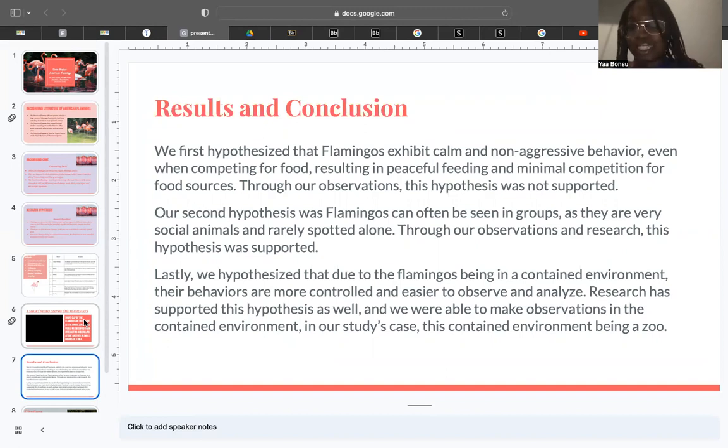There were multiple instances where the flamingos fought each other over their food, even within their own groups. In addition, my group and I hypothesized that overall the flamingos hung out in groups rather than alone. This hypothesis was supported. Our observations and our video recording show the flamingos to be in groups, and rarely was a flamingo ever isolated.